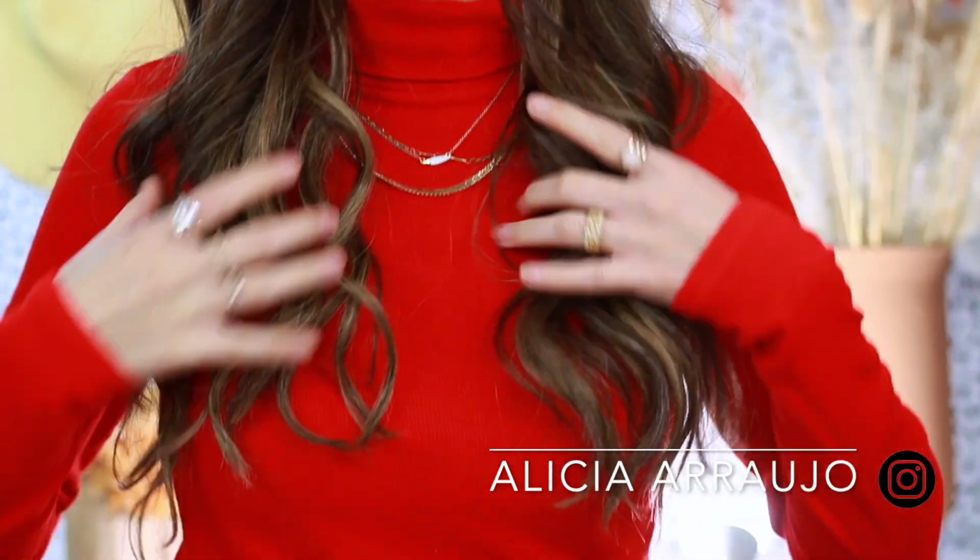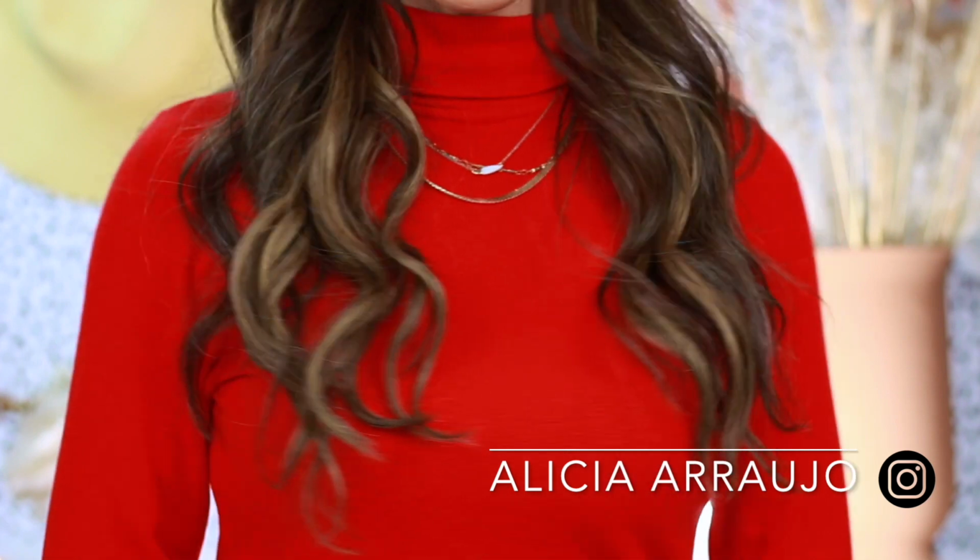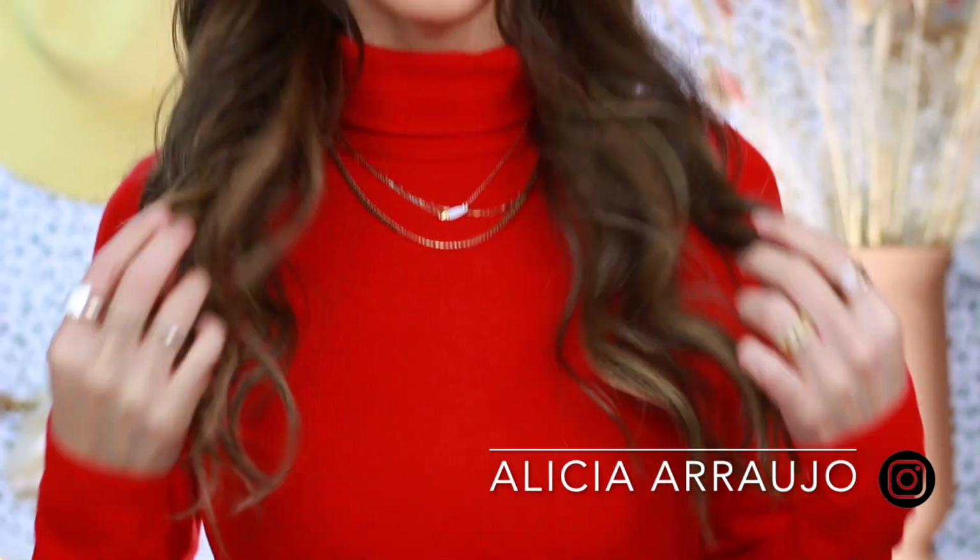And one other detail that I do want to point out is I do have highlights. I don't even know if you can tell. Let me show you. So this is what it looks like. I think it really is cute. It adds a little bit of dimension, but I still want it to be a brunette.